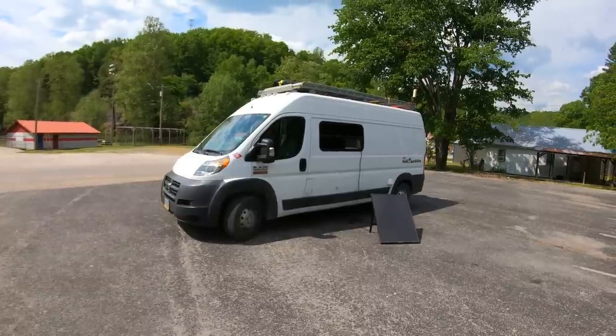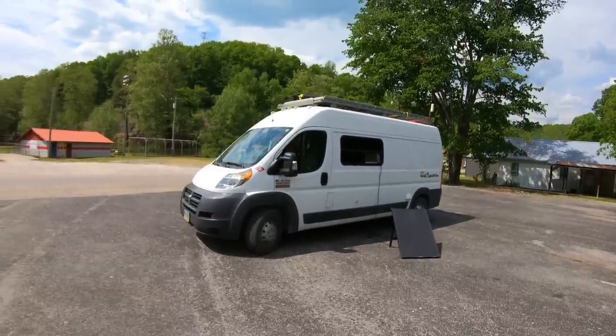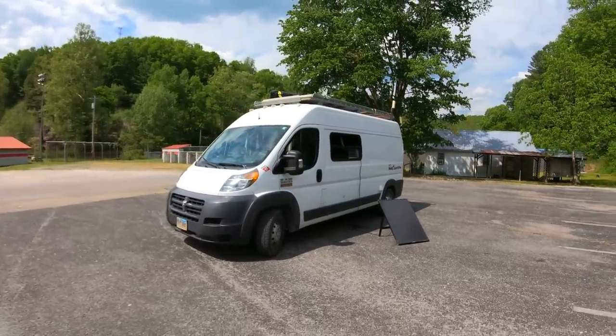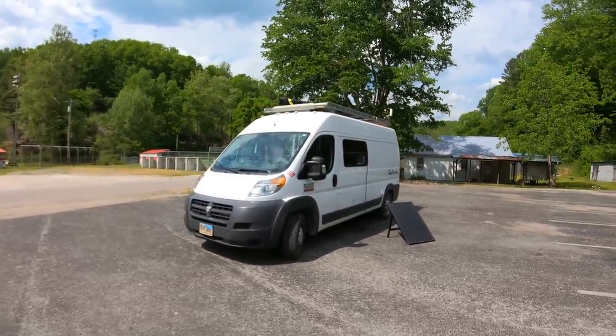But I tell you what, it is hot out here, it's humid, and we're ready to go back to camp. We did make a full use out of the day though. We got rid of our trash and we bought some groceries. And now it's time to head back and enjoy some cool shade.